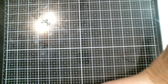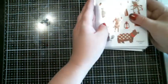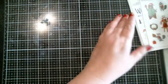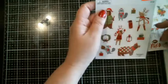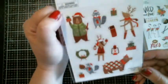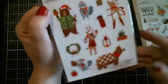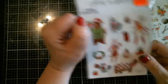So I'm here to show, and I'm going to do these in order by price. So we have the 62-cent stickers. They are Paper Studio Stickabilities. They're double-sided, 24 pieces. They were originally $2.49. And this is the little bears. Or I shouldn't say bears. Animals for Christmas. I thought it was cute.